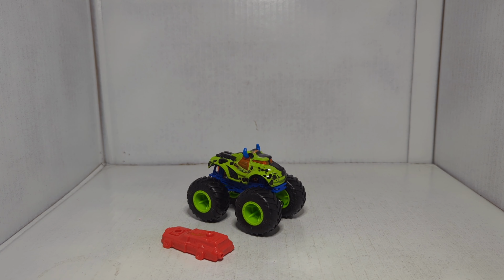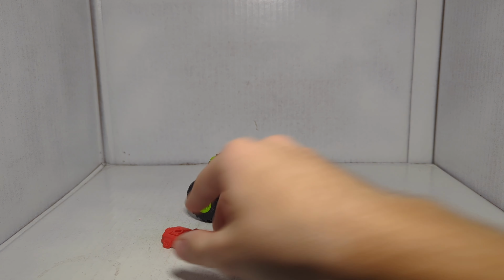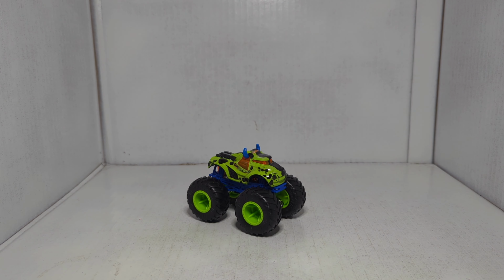Okay. Got a red Cruise Bruiser Crush car here on that one. Okay, let's go ahead and jump into it.